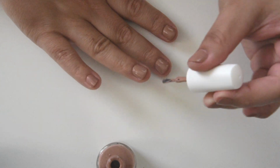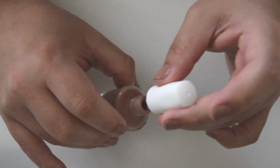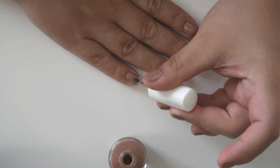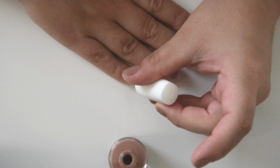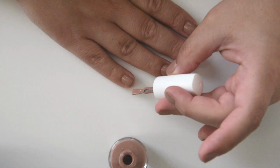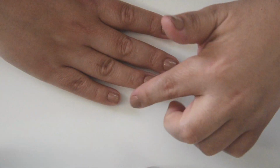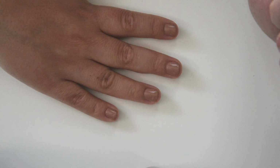There's something so relaxing about doing your nails. It's because you're concentrating on what you're doing, so you're not thinking about anything that may have been stressing you, and you're just focusing on this. Like, you see how much I applied in there at the end, and look, the magic, it's just leveled itself. Isn't that cool? Am I the only one that thinks that's so cool?